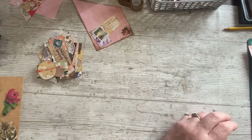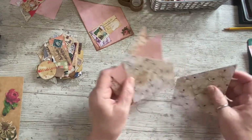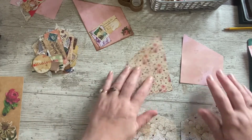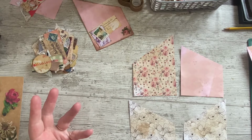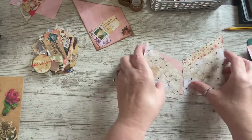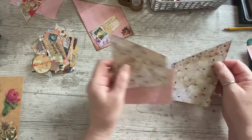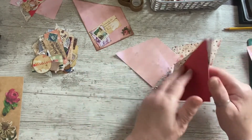So shall we make some? I've cut a few out already, just because you don't want to see me 1,000 times with the guillotine. I'm going to do some now. You can slant them any way you want. You can make them equal, you can make them uneven, pairs, singles, whatever you want to do. They're double-sided, so I could use the backs instead if I wanted, but I've chosen those. So that was like a pair. I did those together.